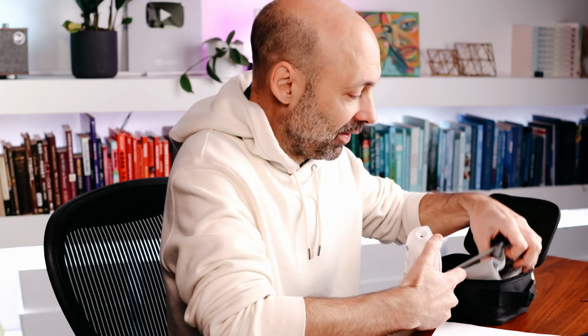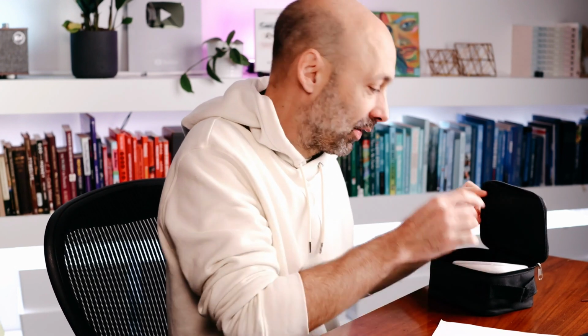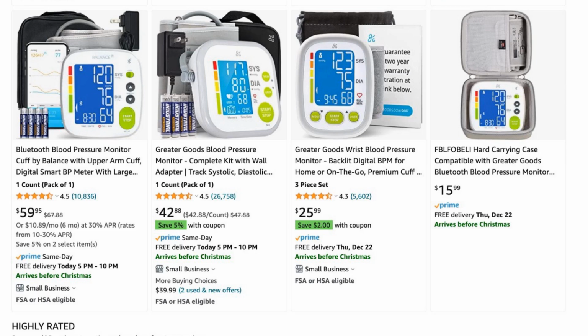Now, most people think that you need to go to the doctor and get all this stuff measured, but the fact is you can do this from home, and again, you can do it in 5 minutes. I went on Amazon and bought this little blood pressure monitor kit. You just strap this thing on your arm, turn it on, and it tells you what your blood pressure is. It's simple, easy to use, and I think it was like $20 or $25.